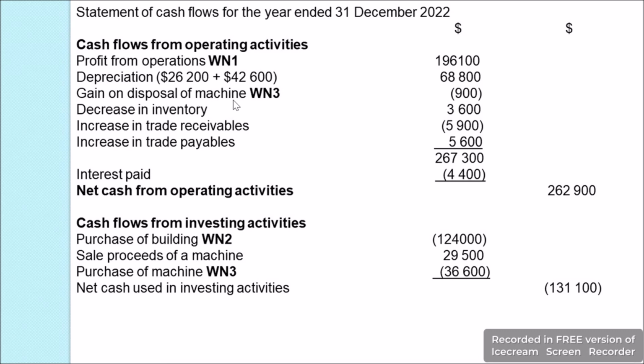Then the gain on disposal of machinery, which we have calculated in the third working notes, was added when we calculated the profit for the year, but this is neither an inflow nor an outflow of cash, hence we are going to subtract this $900. Then the decrease in inventory, this is a reduction in the current asset, that means we have more inflow, hence the value of 3,600 is added. Increase in trade receivable, this is an increase in the current asset, which leads to outflow of cash, hence we subtract $5,900. Increase in trade payable, which is an increase in our current liability, as there is more cash coming in, hence we add this $5,600.